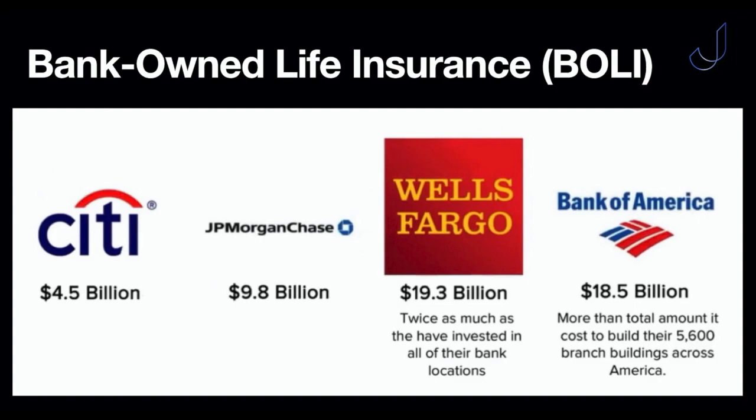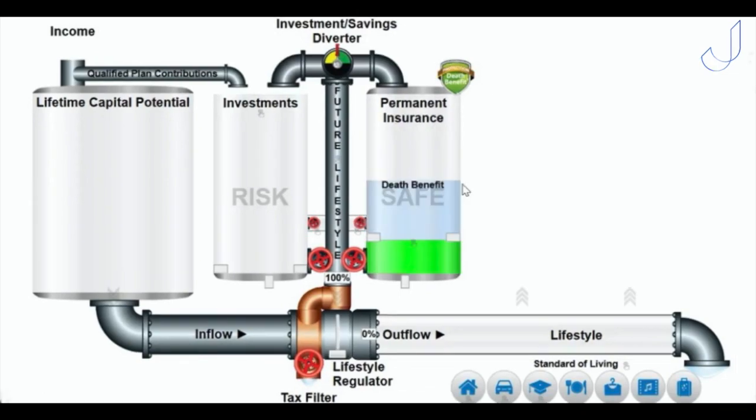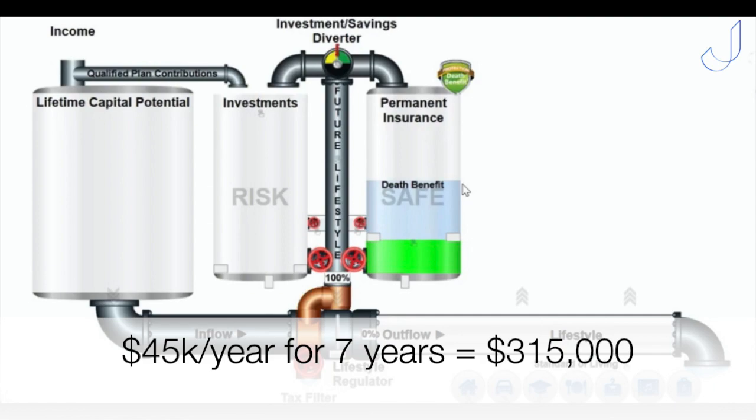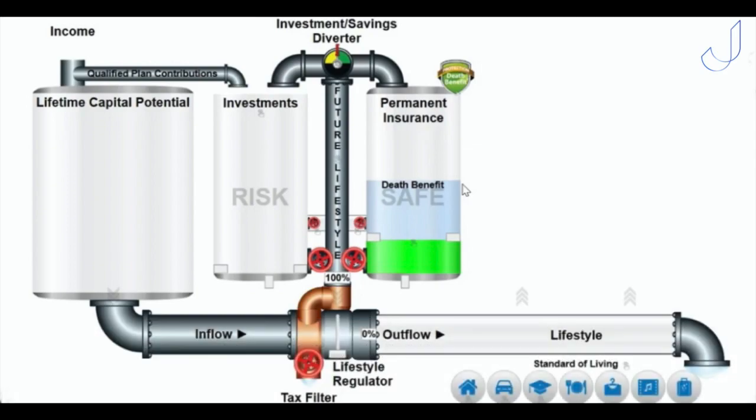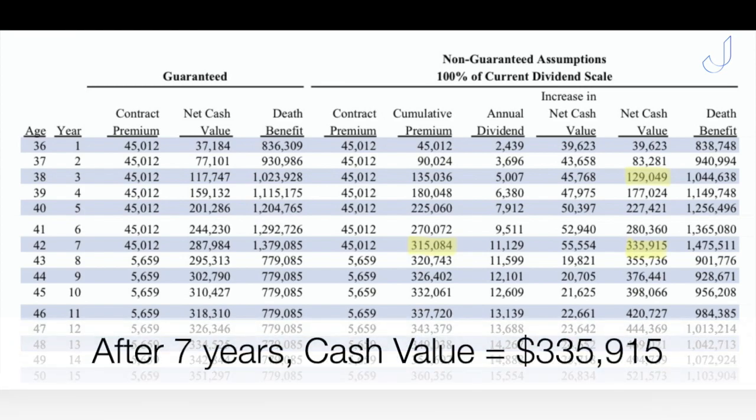So let's get back to our option two, leveraging the Prosperity Vault. Everything stays the same. However, in this case, we will save the $45,000 a year in the Prosperity Vault instead. After 7 years, the total is the same, $315,000. Now, because it's a life insurance product, it comes with a death benefit as well, which is a great bonus. Here is a real-life example of a specially designed, high cash value, whole life policy. The same amount of $45,000 is saved in this vehicle for the first 7 years. As you can see, after year 7, we would have put in $315,000. Now the cash value is about $336,000, which is awesome.